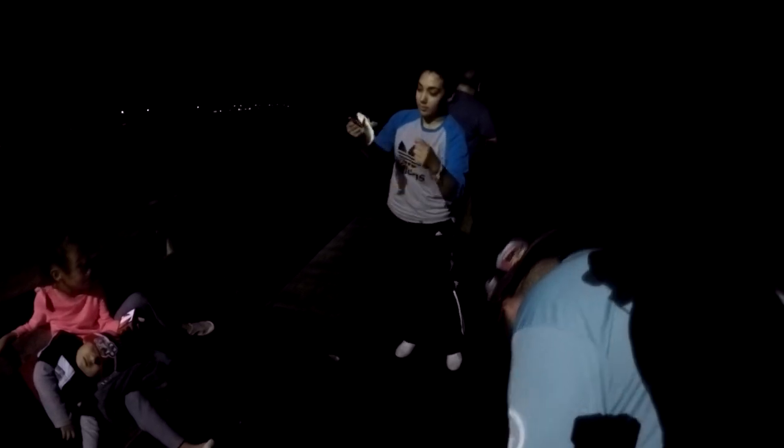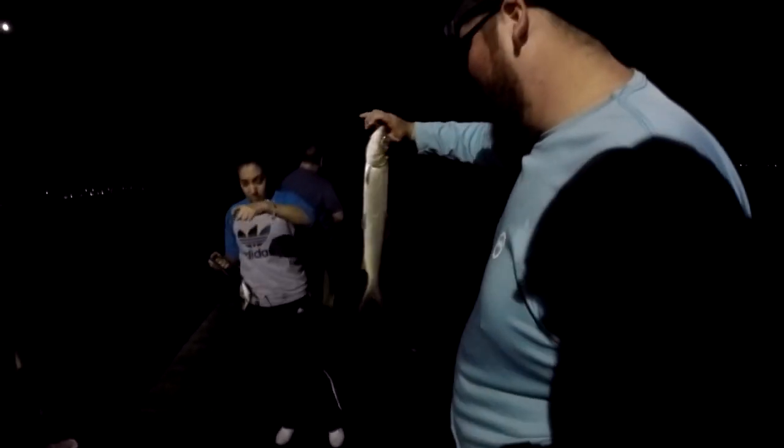Is that a mackerel? No, it's a ladyfish. Ladyfish? That's a huge one. Yeah, no, they're pretty big. It's called four-man tarpon. No, yeah. I was hoping it was a sand trout or something too. That's a little bitty red, yeah. Yeah, they call it the four-man tarpon. That one's twice as big as the one I had earlier.